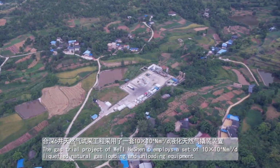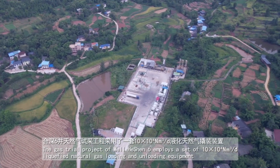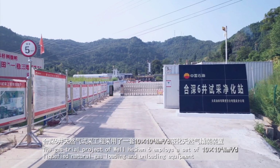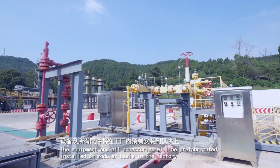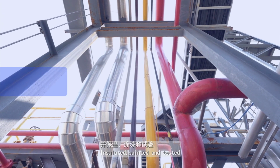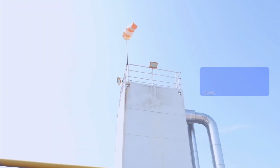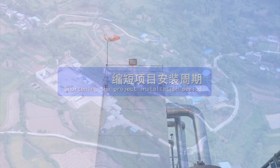The gas trial project of Heshen 6 employs a set of 100,000 standard cubic meters per day liquefied natural gas loading and unloading equipment. The equipment and all accessories will be prefabricated, installed on a modular basis in the factory, insulated, painted, and tested, thereby reducing the workload of on-site installation, ensuring quality, and shortening the project installation period.